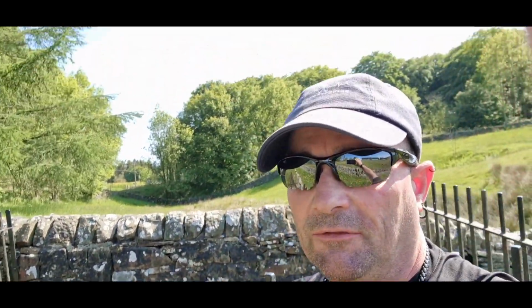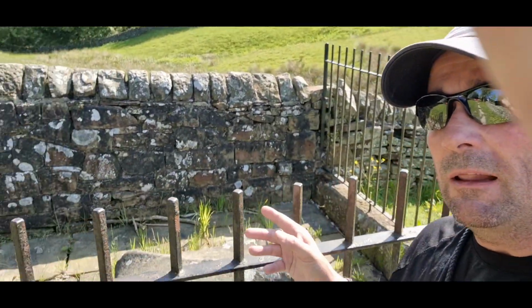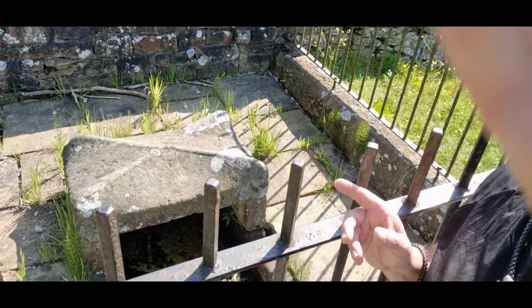Mompesson, if you've looked in the previous video, was the vicar, the priest that took over the congregation at Eyam, who gathered everybody together and persuaded them to isolate, which I've explained in a previous video was the first real lockdown in history, to be fair. This is Mompesson's well down here.